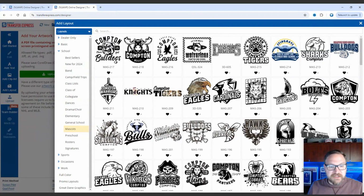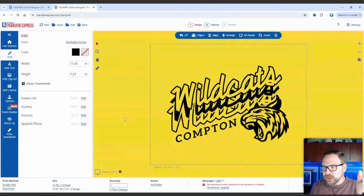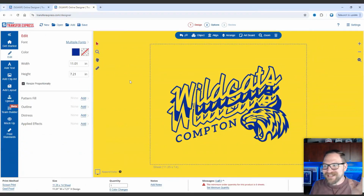So if we saw this one, let's click on MAS 201. It's coming right into our design space. So number one, our team is here going to be yellow shirts. So we could change our background color to yellow, and they're going to be navy, or navy and gold. That was my elementary school colors, or let's just say royal, right? Royal and gold. So now we're already editing this, but they are the Panthers, right?